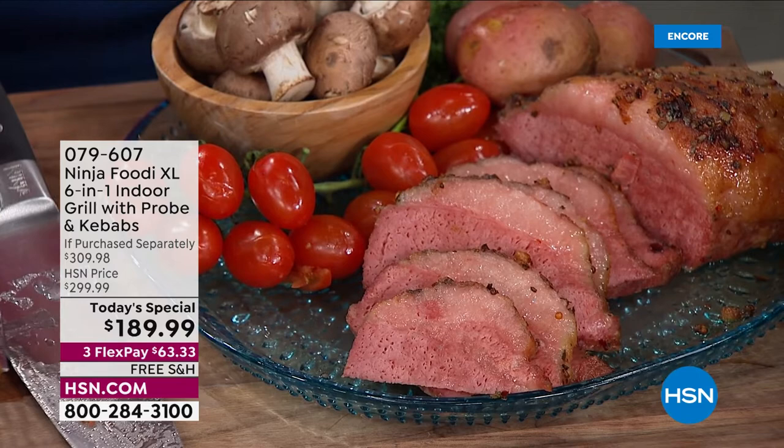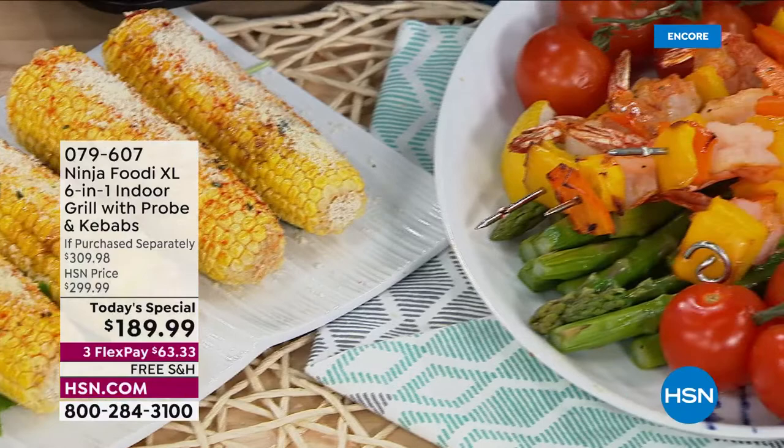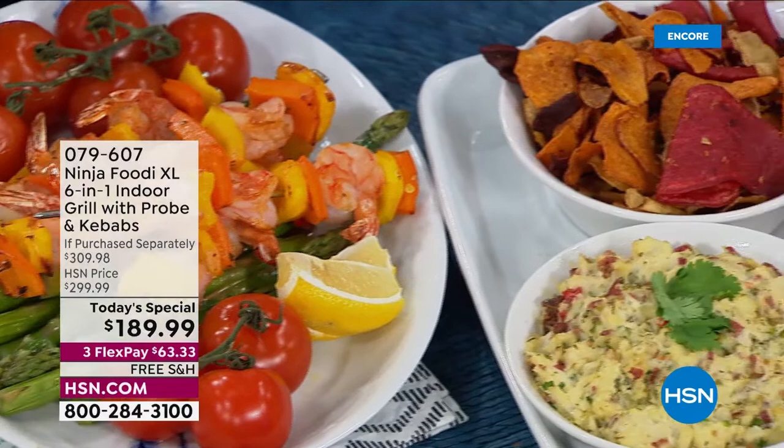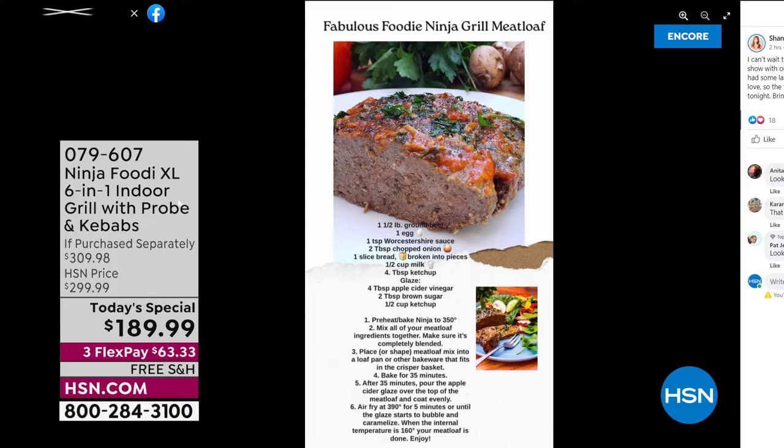I will tell you, though, the eggplant, it is last call, y'all. So you can see some of the amazing things that we did, whether it's the grilled summer corn, the kebabs, the hot dogs, that nice smoky chicken, your tacos. And Allison, if you go to my Facebook, I did actually post a brand new recipe during this show for leftover meatloaf grilled sandwiches. You can take your leftovers and make them into a sandwich. So even leftovers are not leftovers anymore.